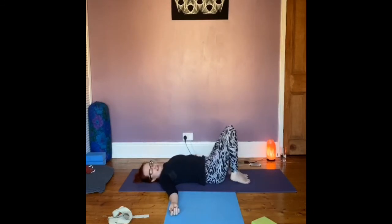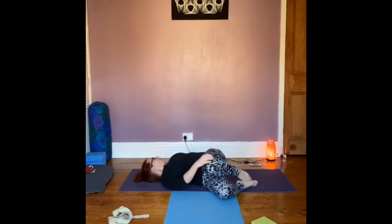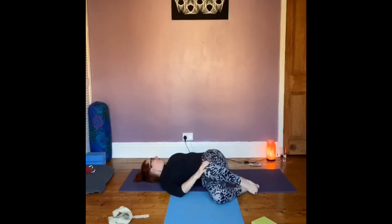Okay, feet flat to the floor, knees bent. Nice exhale, twist your knees all the way over to the right. Keep your shoulder blades flat to the floor and just soften into that and just get nice and heavy. Beautiful. You've worked really hard today, ladies.